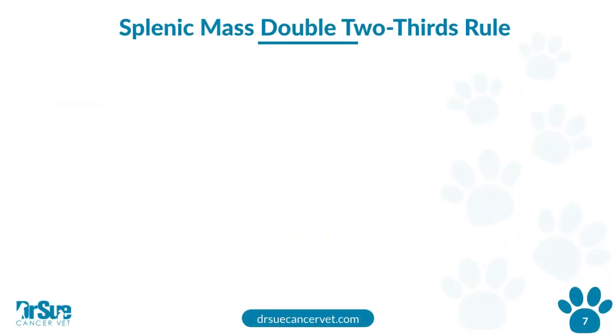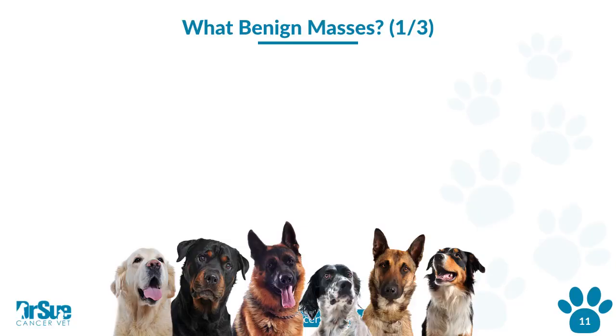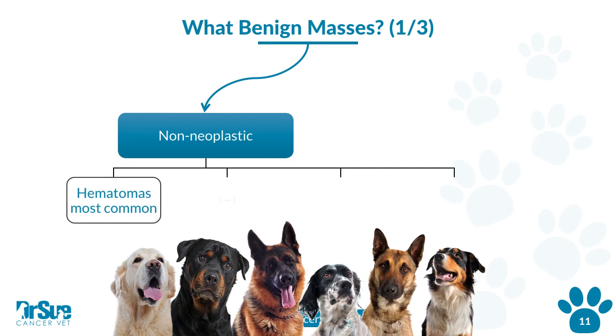Okay, so let's talk about some of the other masses that we do find in the spleen. So I said 1/3 of the masses are benign. That would be great. Those are some of my favorite phone calls to make. So there are non-cancerous masses that we see in the spleen. That could be a hematoma, or that could just be an abscess.